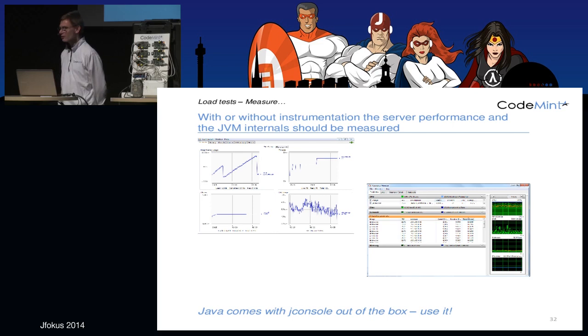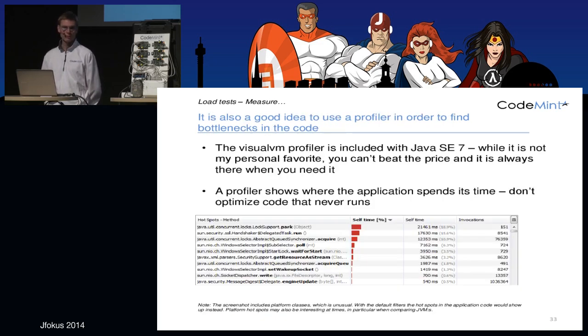Of course, when you connect JConsole or Mission Control to the JVM, performance goes down. It doesn't kill it, but it definitely goes down. So you don't want to run the entire test with JConsole connected. But it's very good to run a shorter test with JConsole and see what the bottlenecks are and how the JVM is behaving.